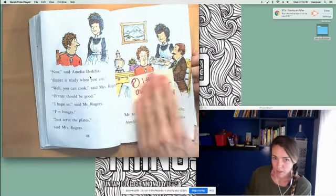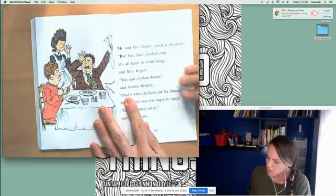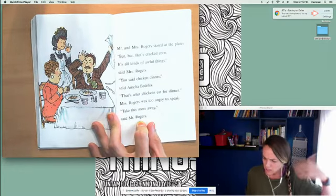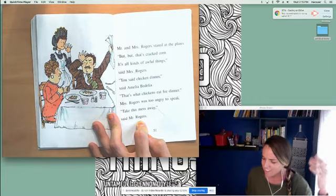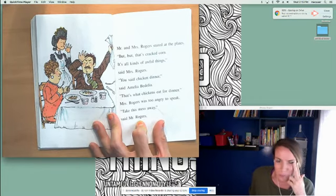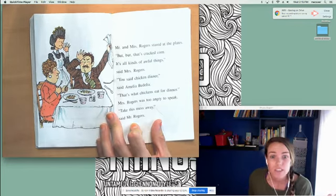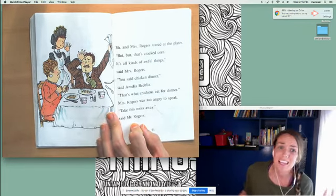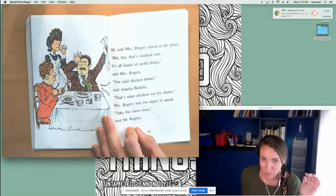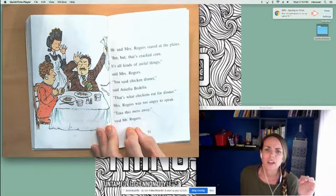Here we go. Mr. and Mrs. Rogers stared at the plate. "But that's cracked corn. It's all kinds of awful things," said Mrs. Rogers. "You said chicken dinner," said Amelia Bedelia. "That's what chickens eat for dinner." Mrs. Rogers was way too angry to speak. "Take this mess away," said Mr. Rogers.